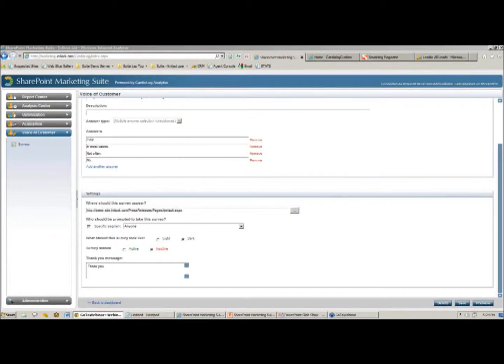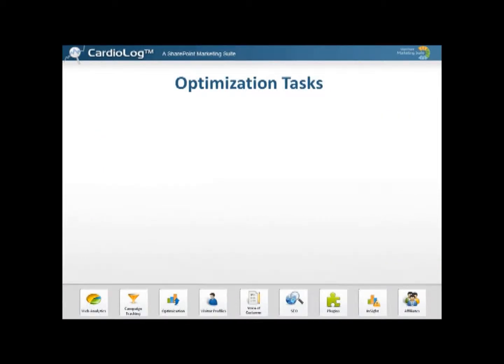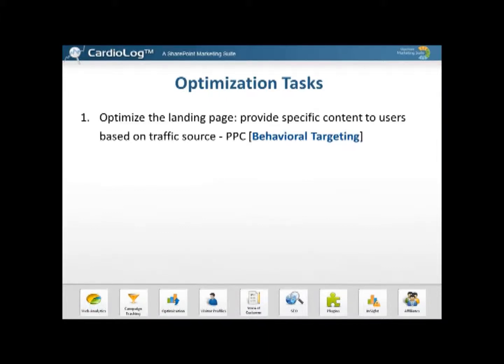All they need to do is define the question they want to appear within the survey. I'll then define if it's going to be open text-based answer or multiple choice. And if multiple choice, I'll simply define the answers I want to appear in the survey. I'll then define which page or pages I want the survey to appear on. So I can have different surveys appear on different pages. And also very powerful, I can define which visitors on my site will actually view this survey. And I can do that here with the help of segments.